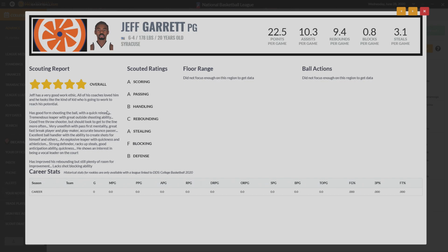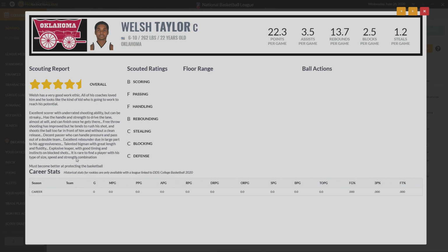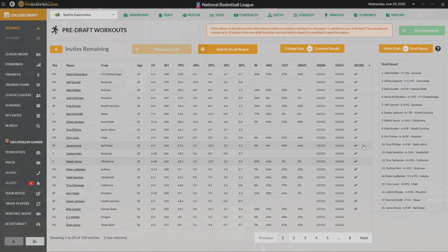Jeff Garrett. Another one coming in at 5 stars. And look at the scouted ratings. Got to move up Garrett, too. I think Jackson might be a bit overhyped. Another good one for Welsh Taylor, but there's some weaknesses here. Passing, handling. He is a center, of course. Given he needs to go above Jackson. I'm just not big on Jackson at this point.